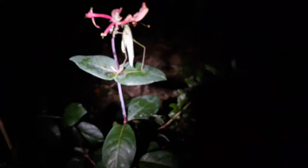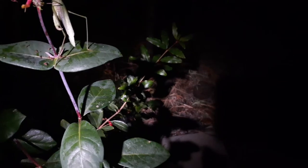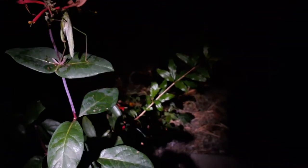That's amazing. Standing on his hind legs. Look at that, that's incredible. See, normally he's laying forward, but now he's stood up straight. I've never seen anything like that. It looks like a chicken or something. And look at how long his leg is right there.